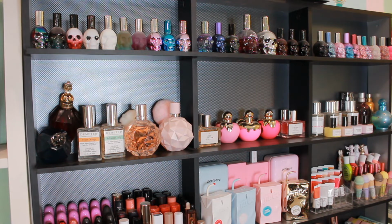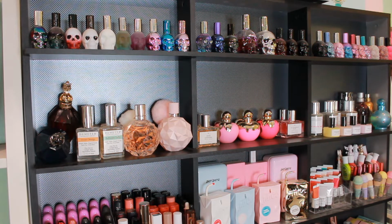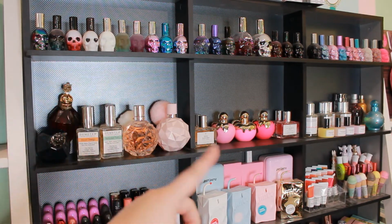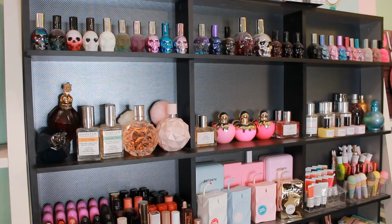Alright, so this is an overview of most of my perfumes. These are all of the larger size perfumes that I own. I do have a separate spot where I keep sample perfumes, really small miniatures and little vials and things like that, which I will quickly go over near the end, but this is pretty much all of my larger perfume collection. So everything on this top row here, this middle row here, and then I have just a couple right down here at the bottom.